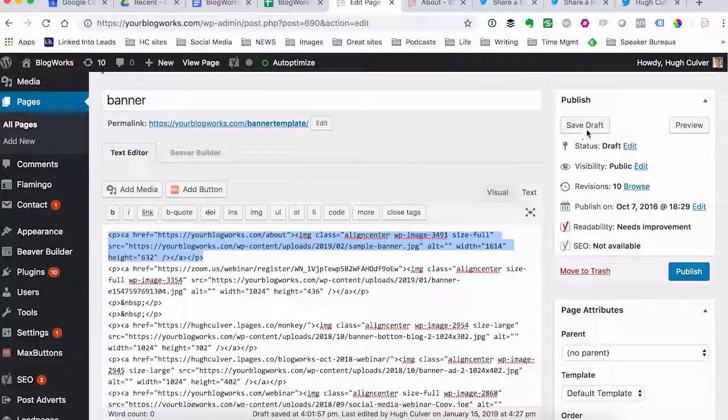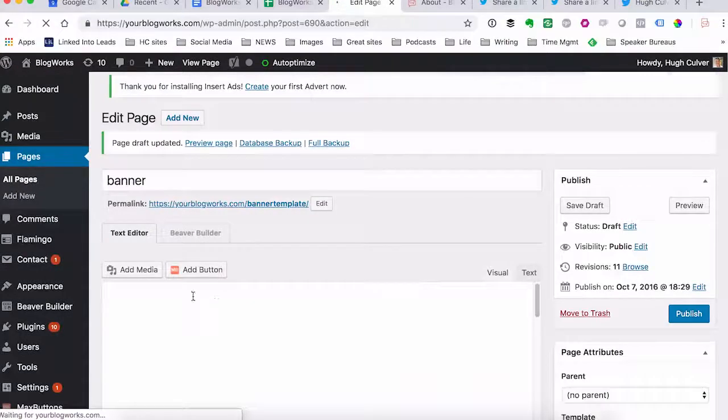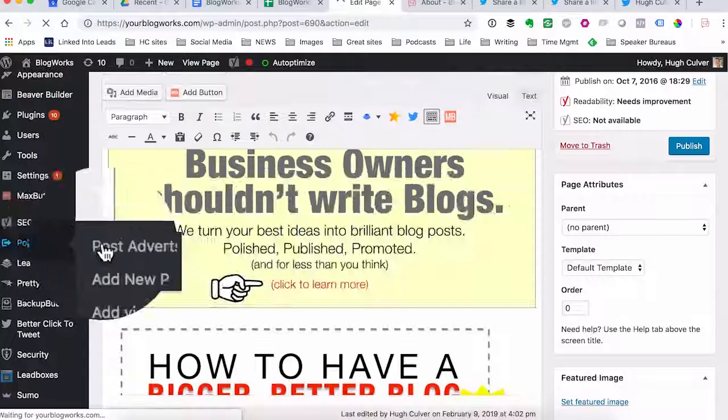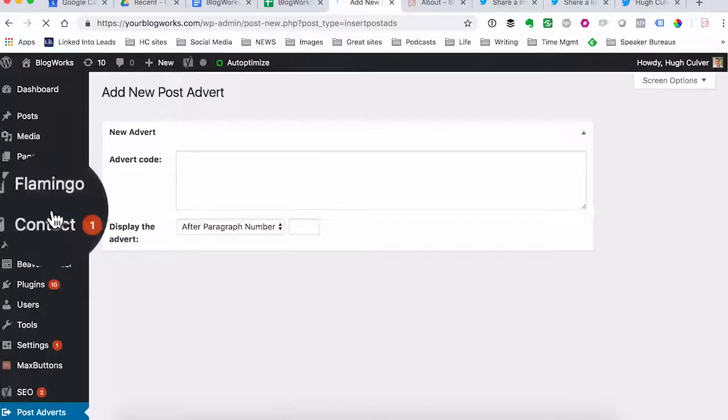So this page with all these banners, I'm going to save it as a draft. Now I've stored that banner. That's for future use. Now let's go down to our plugin. Go to post adverts. There. Add new post. It's a very simple plugin.